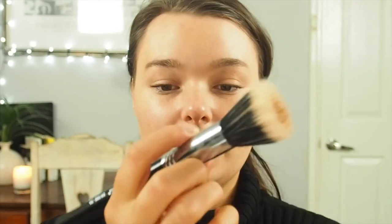So I'm going to be going in with my Duo fiber brush. I do recommend having quite a few brushes, but having 3 main ones that you would use quite often. So one that's good for powder, one that's for foundation, and then one for highlighting and blushes. So it's just a very light finish. Circular motions or sweeping back and forth motions, whatever you prefer.